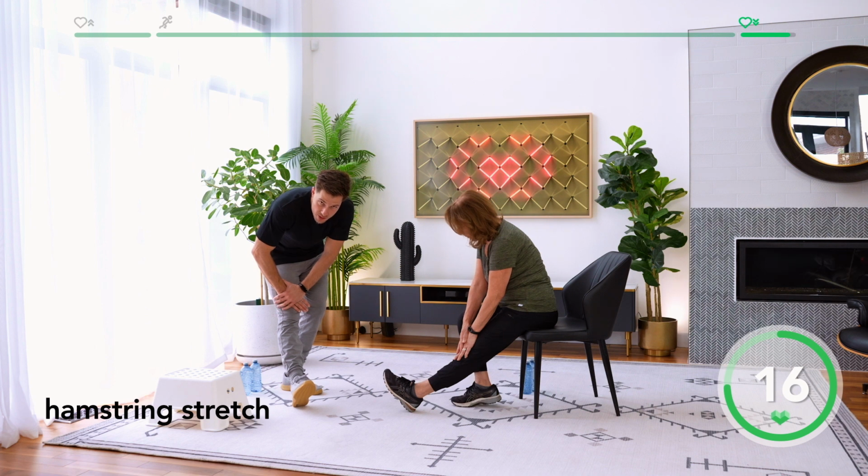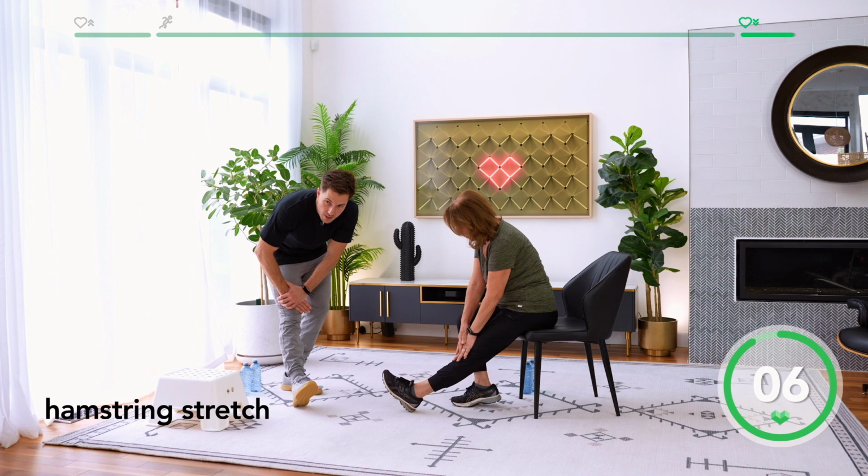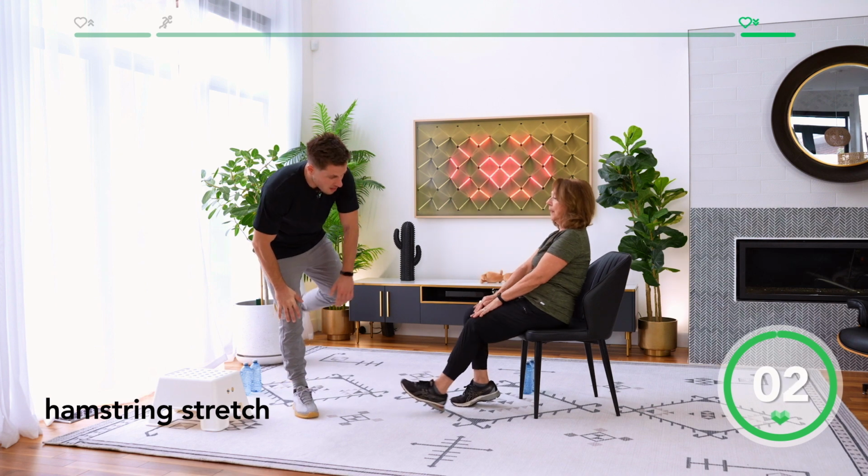Hamstrings are super important muscles when you walk for your overall posture, stability. Extremely important muscle group, folks. Don't forget them. All right, and back up.